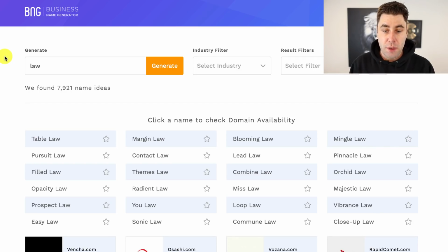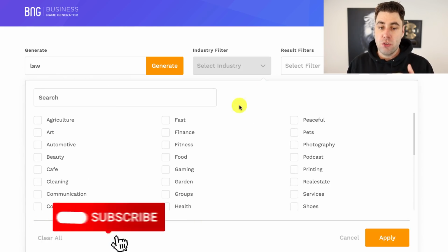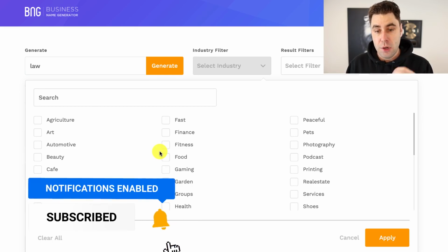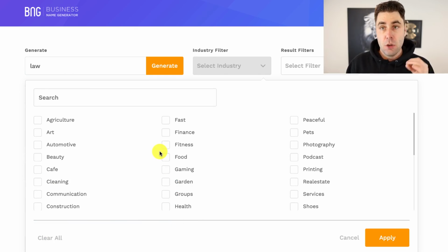We have Sonic Law, Easy Law, Combined Law, Majestic Law, right? There are these names, and then you can also switch it around and put "law" in front of those words if you like. You can also put in other keywords like "lawyer." You can also choose an industry, and it will be more specific and spit out more names for you that you can submit to these contests.